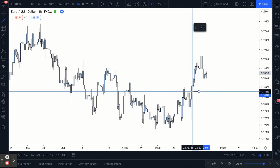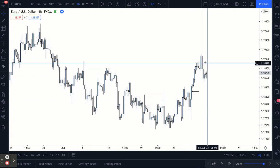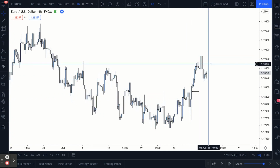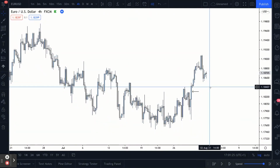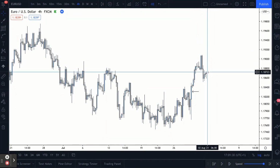However, as we know, we work with imbalances as well. And because there's such a large imbalance to the downside here, I figured that if the confirmation was presented to us, it would make sense to actually sell this thing down. So before we go long, I am actually looking at a short bias.